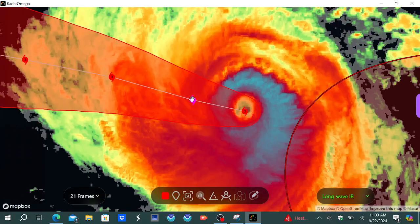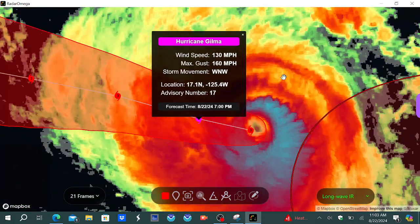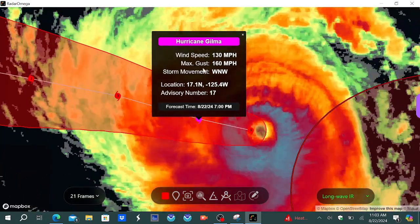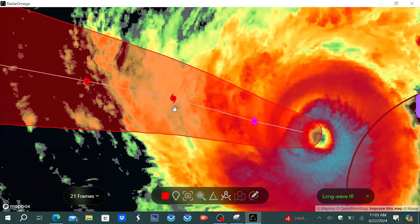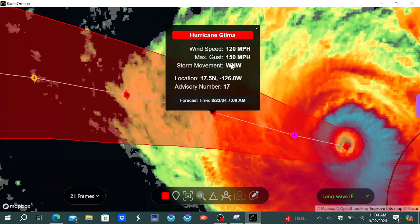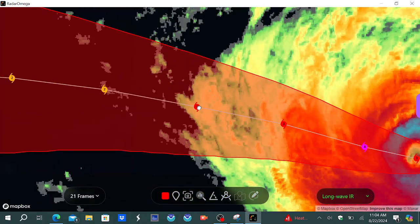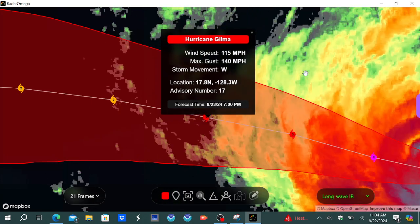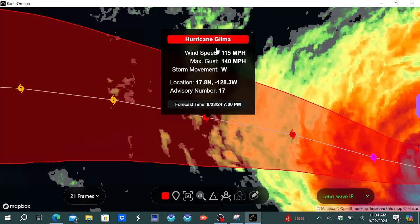And taking a look at the official cone, Gilma is expected to become a 130 mile per hour Category 4 major hurricane with 160 mile per hour gusts moving to the west northwest as we go into 7 p.m. this evening. And then as we go into 7 a.m. tomorrow morning, 120 mile per hour winds, 150 mile per hour gusts moving to the west northwest. As we go into 7 p.m. tomorrow evening, Gilma is going to weaken to a 115 mile per hour Category 3 hurricane with 140 mile per hour gusts moving to the west.